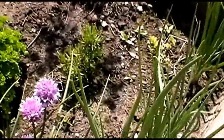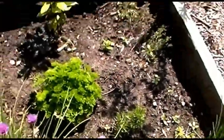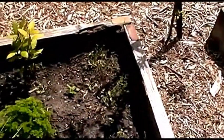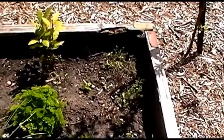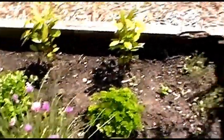So you can see I've got rosemary there is doing quite well, and over there's some thyme that isn't doing as well, but that was planted last year, so I'm not sure about that. And the chives, very, very pleased with the chives.